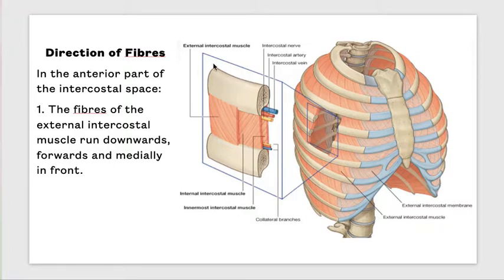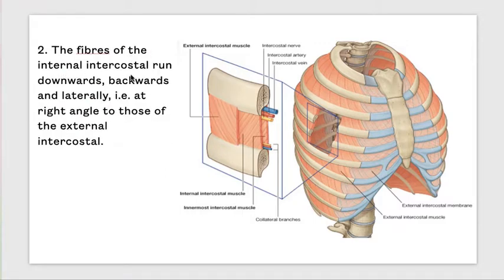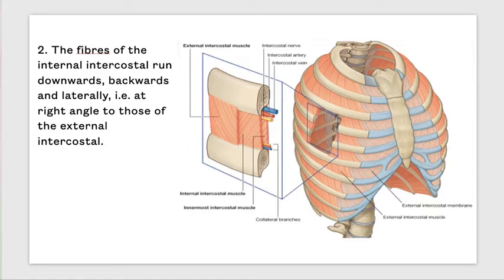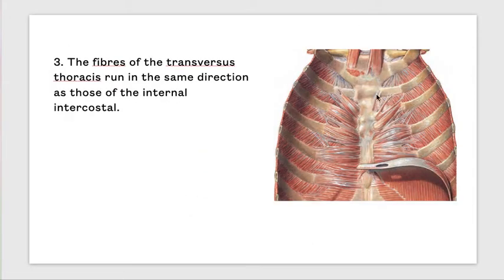Direction of fibers. In the anterior part of the intercostal space, the fibers of the external intercostal muscles run downwards, forwards and medially. The fibers of the internal intercostal run downwards, backwards and laterally. That is at right angles to those of the external intercostal muscles. As you can see over here. Then we have the fibers of the transversus thoracis running in the same direction as that of the internal intercostal muscle.